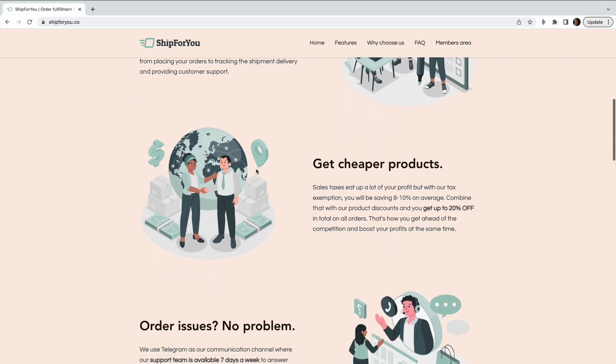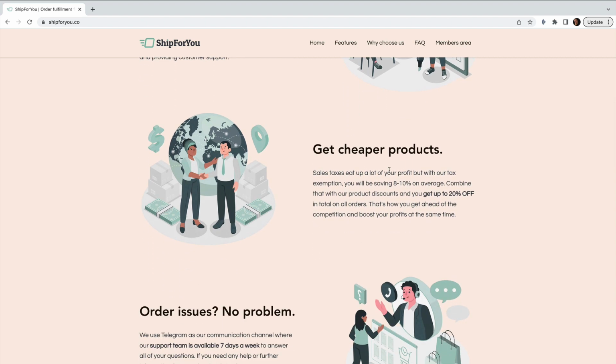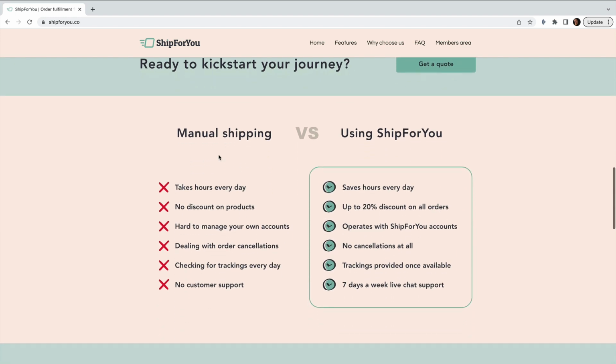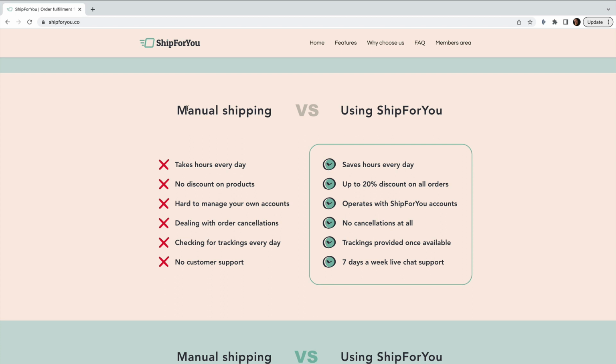As you can see here, they explain they get you cheaper products. They even handle order issues, like what if there are returns? What if there are customer support issues? They have 7 days a week support staff that as a single entrepreneur or a small business, you probably can't even provide. And here are some of the ways that this is better than manual shipping.